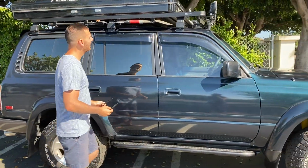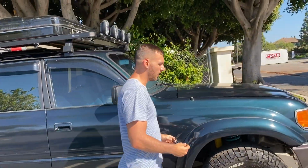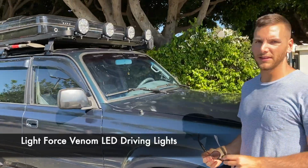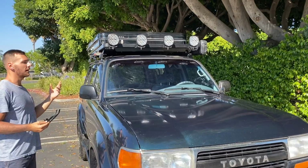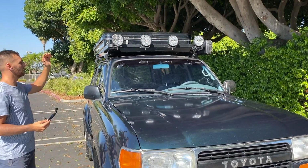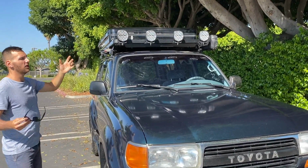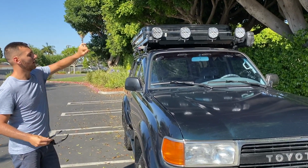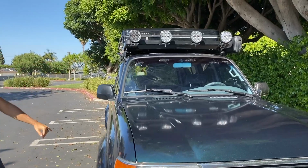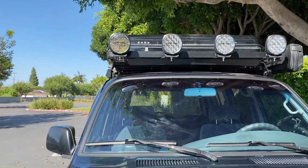And then these lights. These are Light Force LED driving lights. They're called the Venom lights. And the company is out of Australia. I was turned on to this company by a colleague in the automotive industry who said, you know, really great driving lights. You should check them out. So I'm reviewing these as well as these sliders. And I just love the look of them.